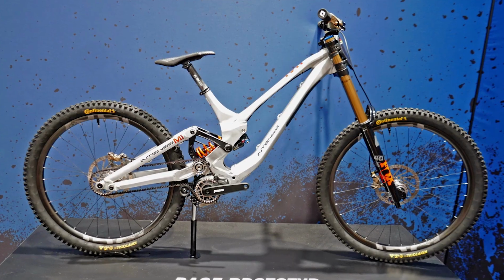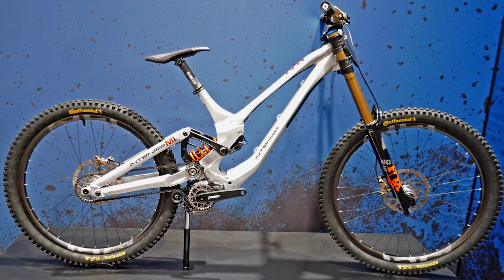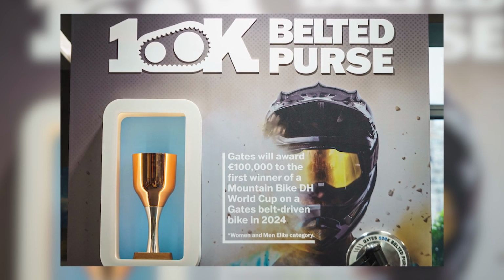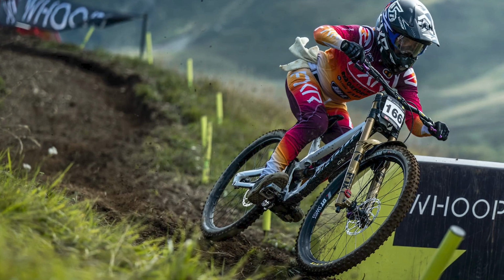Look, gearboxes have the potential to provide quite a few benefits to downhill racers, and there's already a few teams, including Intense, Zeroed, and more, who are already implementing them at the highest level of the sport. What's more, Gates, a gearbox belt manufacturer, has promised $100,000 for the first racer to win a World Cup on a gearbox-equipped bike. So, will we see the Atherton team racing this gearbox-equipped prototype at the first World Cup in May? I don't know. Let me know what you think in the comments.